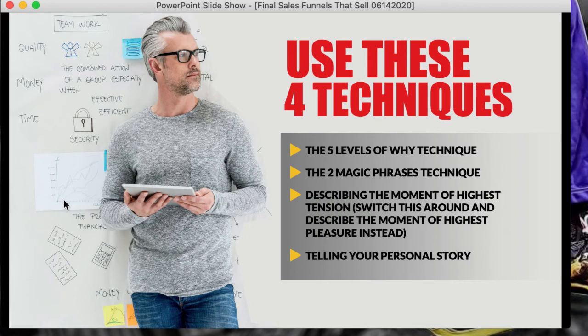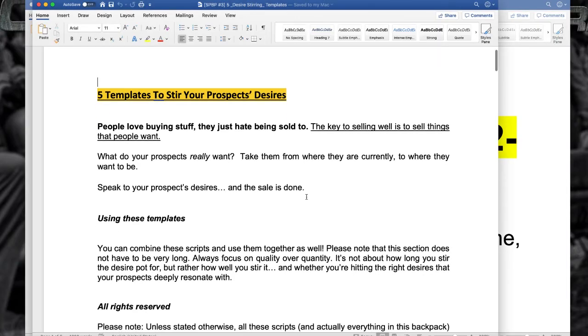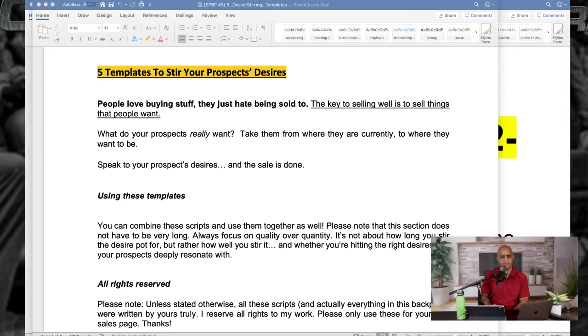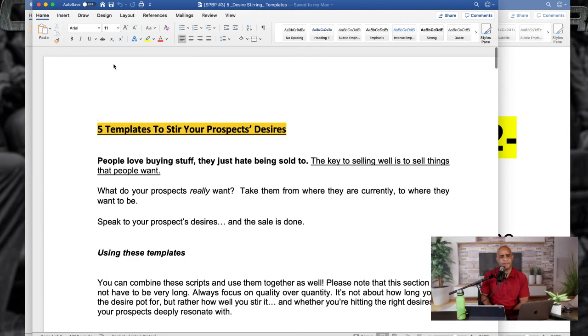I'm going to give you four techniques that I want to share with you, because these four techniques will help you. And I want to pull up, do we have that? We have desires? Okay. Oh, good, good. We have the template. Okay. So we have the template here as well. I'm going to talk about this at the end, I think. Why is it overlapping? Oh, because you got some other stuff open. Makes sense.